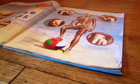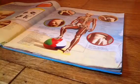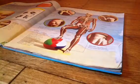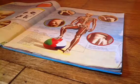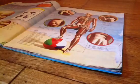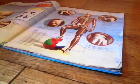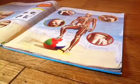The spine. Our spinal backbone allows us to bend, twist, and stand upright. It supports our head and helps us keep our balance as we move around. Rather than being a single long bone, it's made up of 33 separate bones called vertebrae. These are shaped like rings and together they protect the delicate spinal cord.